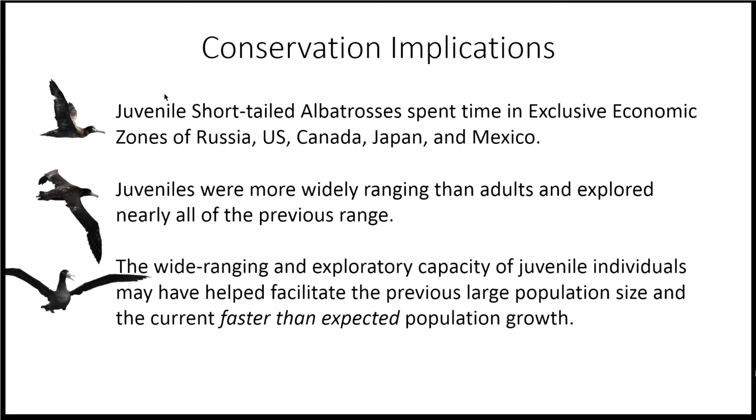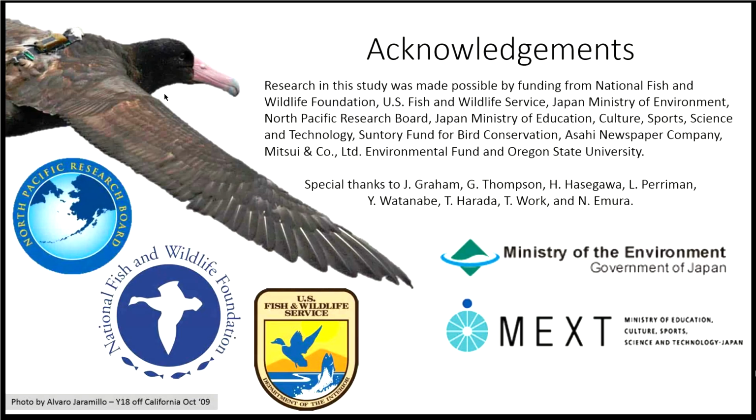And I think that this wide-ranging and exploratory capacity of these individuals may have helped them to be the dominant albatross of the North Pacific. And it could also be helping to contribute to the faster than expected population growth. So that population curve that I showed you at the beginning is a little bit faster than one might expect for these long-lived birds. So perhaps it's their ability to be really flexible and use a lot of the North Pacific. I'll remind you that, again, I was really just a spokesperson for this project, and so much effort went into essentially making a new seabird colony. So I'll take any questions.